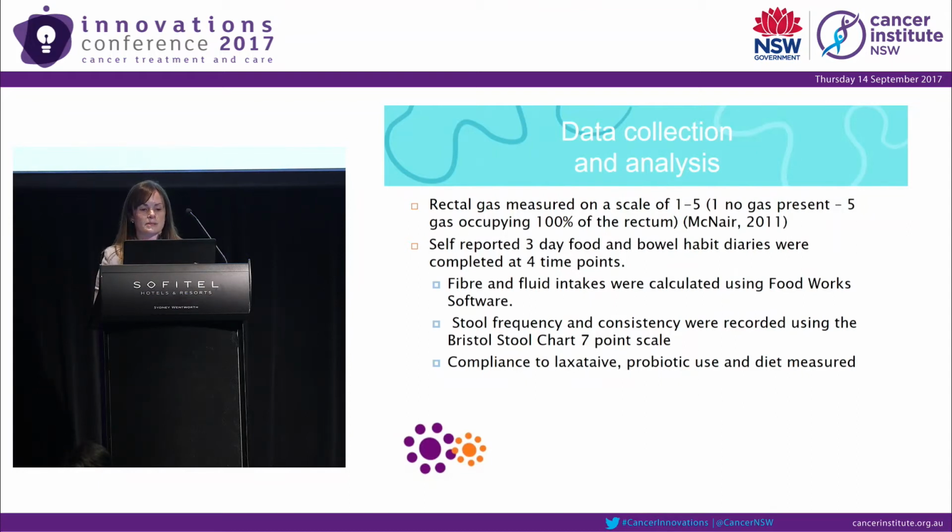We also got participants to record a 3-day food diary at 4 different time points during their treatment. From this, we analysed the fibre and fluid intakes. We got them to self-report their stool frequency and consistency using the Bristol 7-point scale, and we also got them to self-record their laxative and probiotic use during this time.